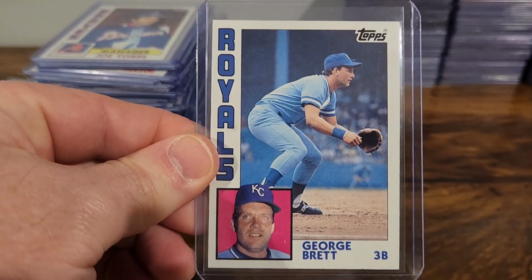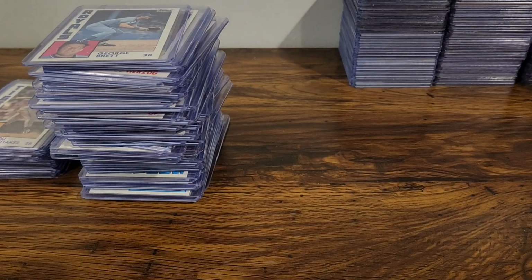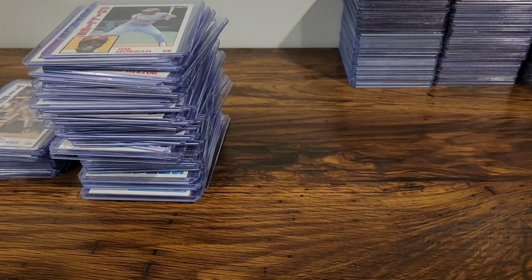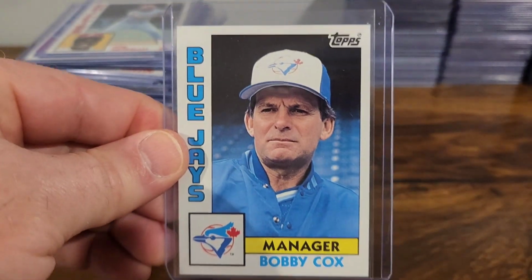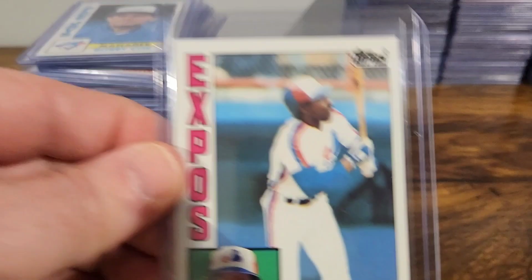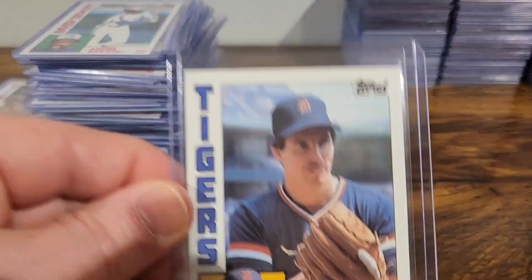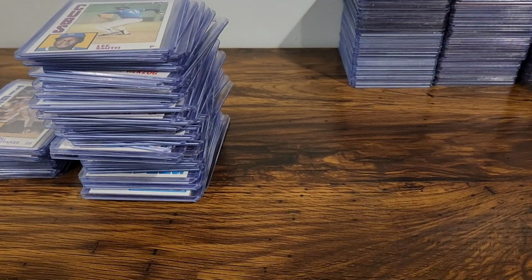Here is George Brett, Joe Morgan, Bobby Cox. It's a good looking card there. Andre Dawson, Jack Morris, rounding out the Hall of Famers. Lee Smith, getting close anyway, probably 10 or 15 more.